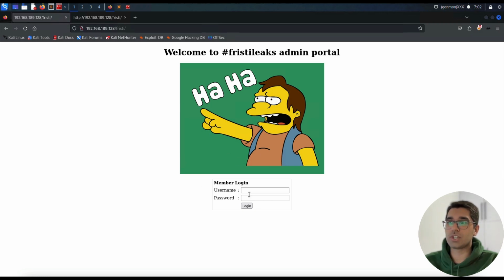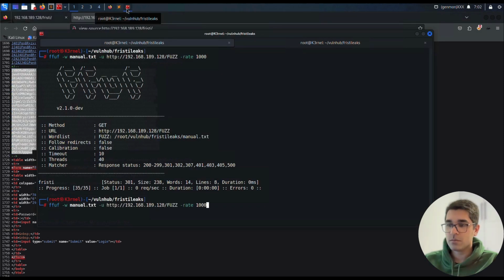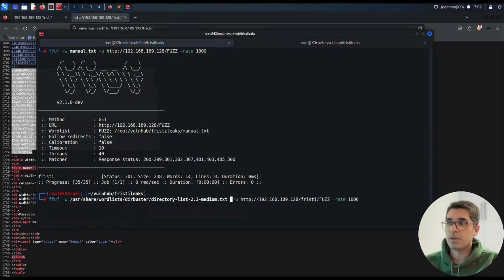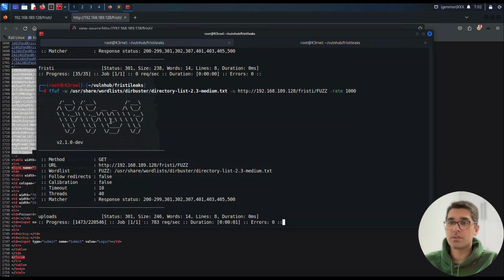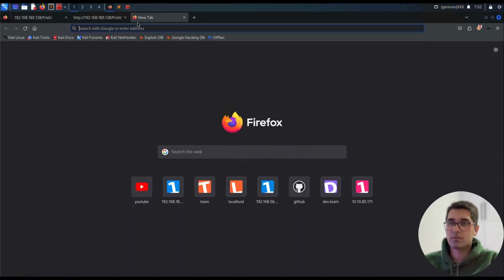Go to data, and we can go for SQL injection and those payloads here, but this is quite interesting for me. In the meantime, we can pause here, Fristileaks, and use our previous word list. Actually do our poster here and the medium one here, and let's see what happens. Uploads, we found uploads, and this one should be noted.